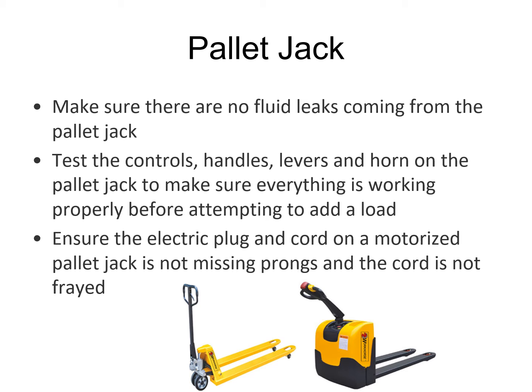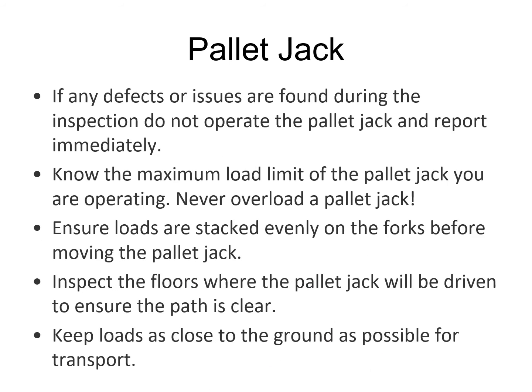Pallet jacks continued. Make sure there are no fluid leaks coming from the pallet jack. Test the controls, handles, levers, and horn on the pallet jack to make sure everything is working properly before attempting to add a load. Ensure the electric plug and cord on a motorized pallet jack is not missing prongs and the cord is not frayed.